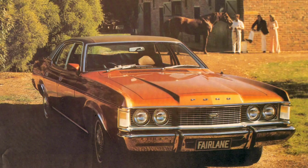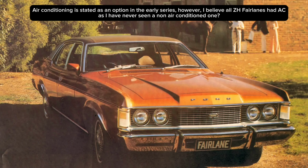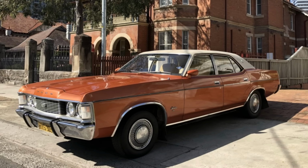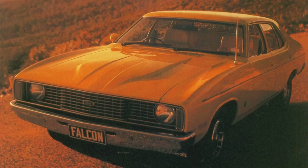Ford dropped the base custom model, and now all ZH Fairlanes were only available with a standard 4.9 litre, 302 cubic inch V8. Four-wheel disc brakes were also standard, as was air conditioning. There was the availability of an optional 5.8 351 V8 engine. The ZH Fairlane was distinctly different from the base Falcon.